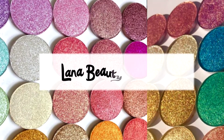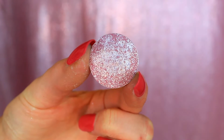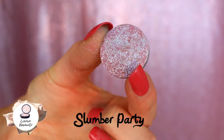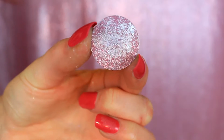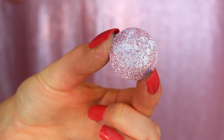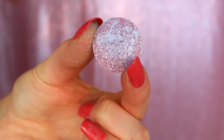So now we're jumping into the second brand of the bunch today, and this is Lana Beauty Cosmetics. She is from Gold Coast, Australia, and her brand is cruelty free. Now, this first shadow is one of my absolute favorites, like hands down out of my entire collection. It's freaking stunning, but this is the shade Slumber Party, and this is a foiled cool baby pink.